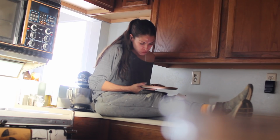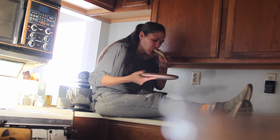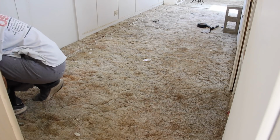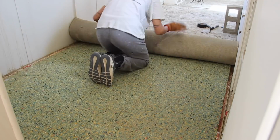You can see I'm thoroughly enjoying my toast that I told you I am obsessed with, but let's get back into this whole demo situation with the trailer. This is not the episode that I wanted to come back with. I wanted to continue the jacuzzi series, but I found out that I need to get massive electrical work done, and that's going to take roughly a month.